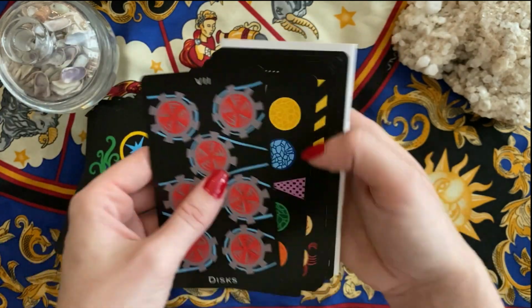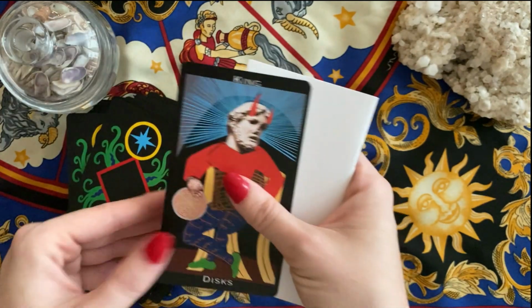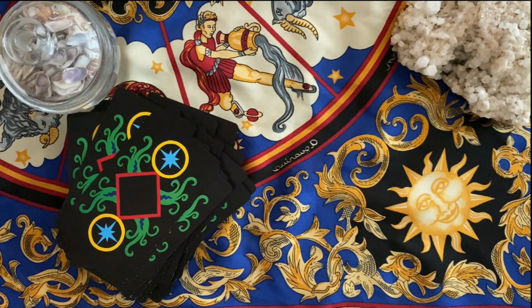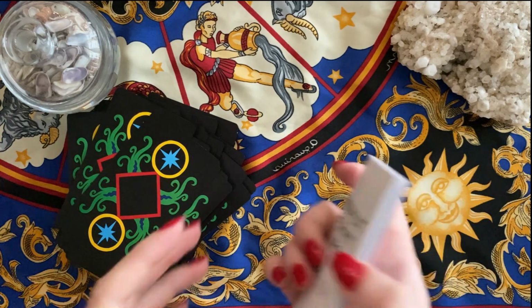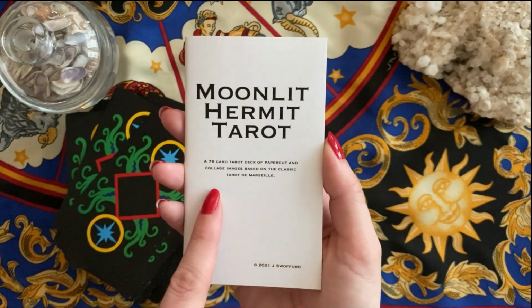I don't know how old this deck is. It can't be very old. Sometimes I feel like I've seen them all, right? And then I'm always proven wrong by Tarot Tube. And I'm like, how did I miss this? Okay, 2021.